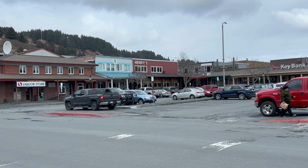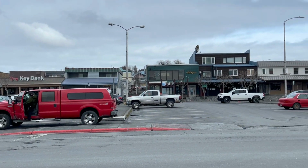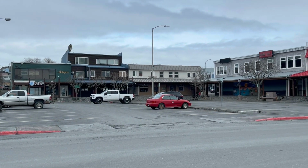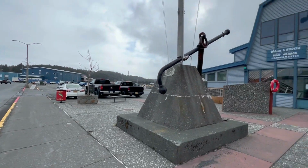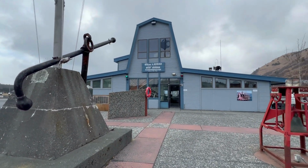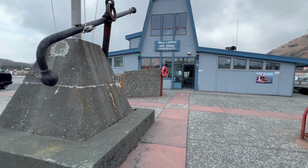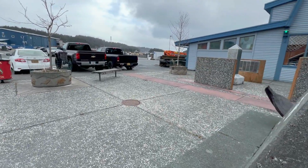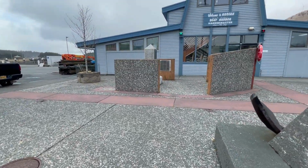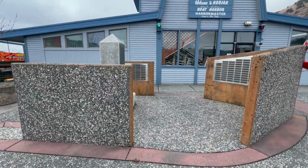This is what we called the mall when I lived here. It's a U-shaped shopping center with parking in the middle, very convenient. And we are at the Harbormaster's building. It used to have grass, but I might be remembering wrong. But there's a memorial over here. People lost at sea.